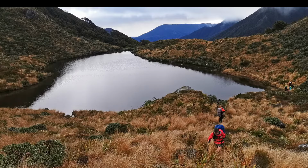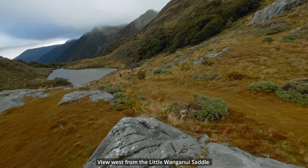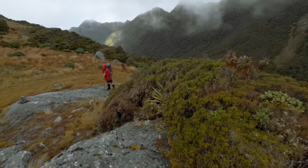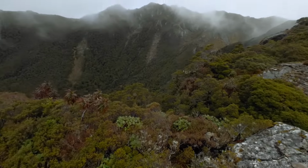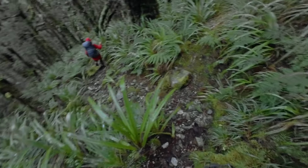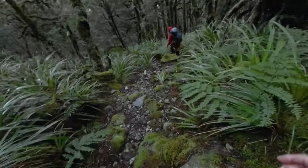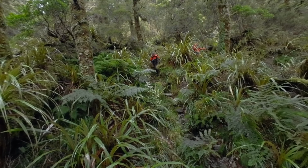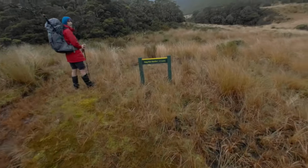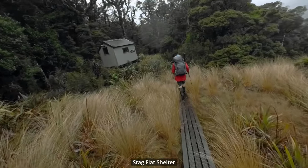We arrived at the saddle at 2:15, just over 6 hours after leaving the hut. A cold wind had us quickly move back into the tree line as we made our way down the steep descent to Stag Flat, 200 vertical metres below the saddle. From here we had an easier 45-minute descent in the rain to a frigid Taipo hut.